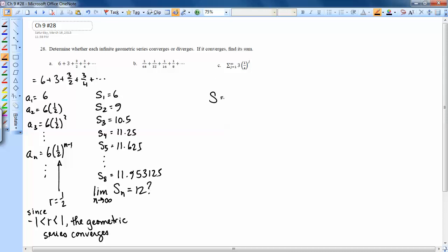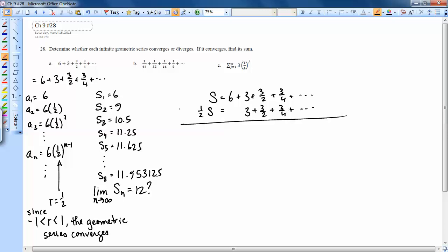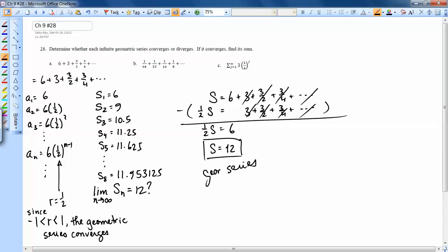If we just say, okay, let the sum be 6 plus 3 plus 3 halves plus 3 fourths plus dot dot dot, right? Well, if I multiply by a half, then I get 3 plus 3 halves plus 3 fourths plus dot dot dot. And then when I subtract one from the other, I get s minus a half s, which is just 1 half s. And then I get 6, and all of these cancel all the way out to infinity, and now I'm left with s equals 12. So I've proven that the sum is in fact 12. So the geometric series converges to 12.